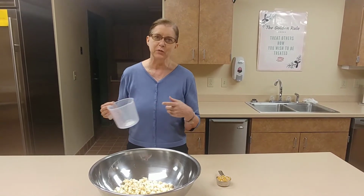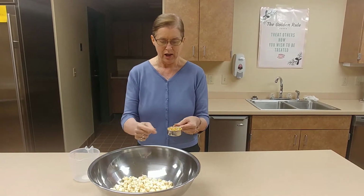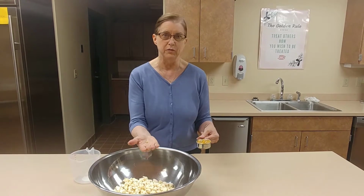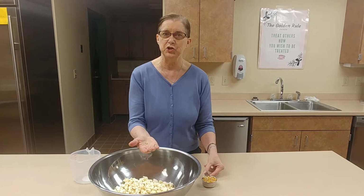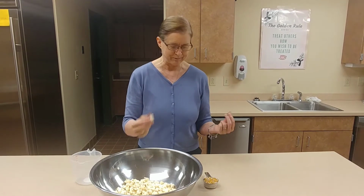Now, popcorn is different from other corns because popcorn, even though it is small, has the thickest hull of all the corns, including sweet corn and field corn. The reason for this is so that it maintains moisture within the kernel, and that's what causes the popcorn to pop. Once the moisture is heated up and creates steam, it forces the hull open, and all the gelatinous starch on the inside pops out, cools down, and becomes one of our favorite snacks.